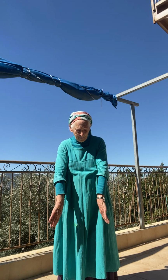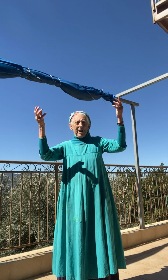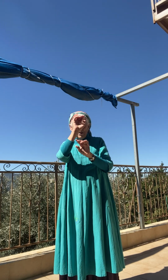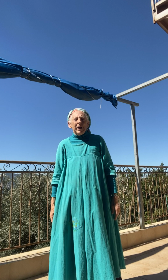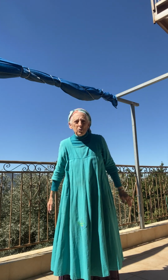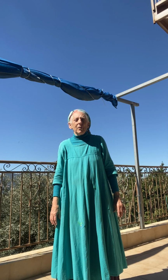Feet shoulder width apart and parallel to each other. Kubutz for Keter. Patach for Chokhmah. Tzere for Binah. Segol for Chesed. Shva for Gevurah. Cholam for Tiferet. Chirik for Netzach. Kubutz for Hod. Shuruk for Yesod. Being breathed by Hashem from Malkhut.